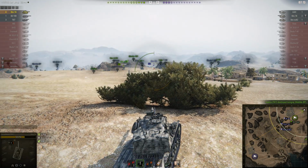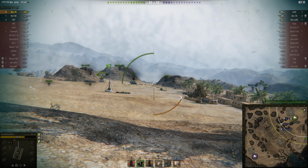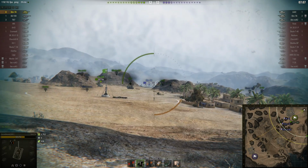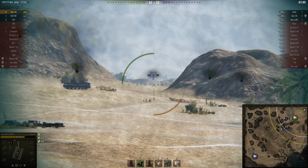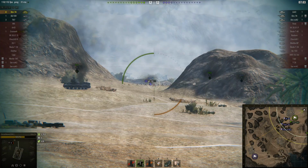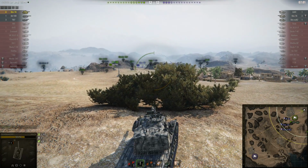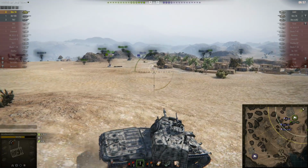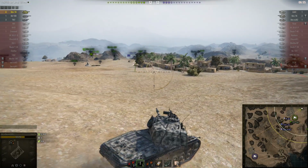It's at moments like this when I'm almost sorry that you don't have cross-team chat in World of Tanks anymore, because I'll bet there was some choice remarks flying around in the enemy team. I mean, how do you screw this up? I mean, at one point, it was 9 against 3. They were outnumbered 3-1. Well, they haven't won yet.